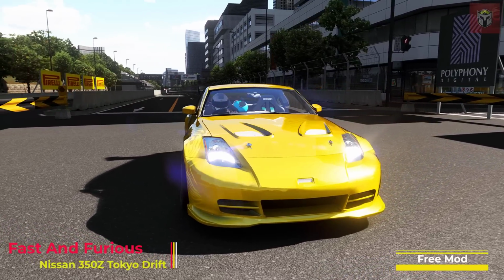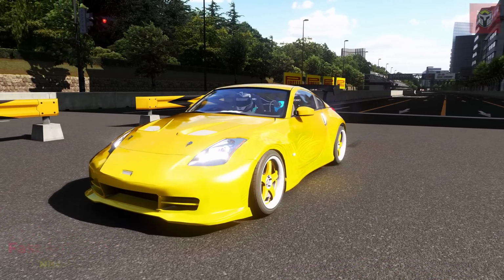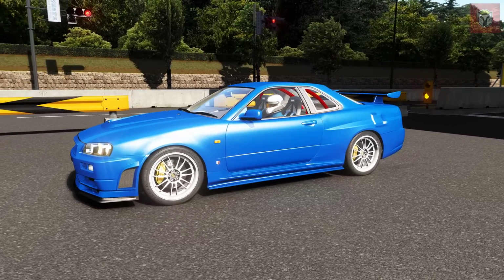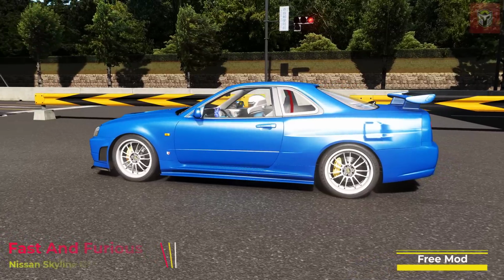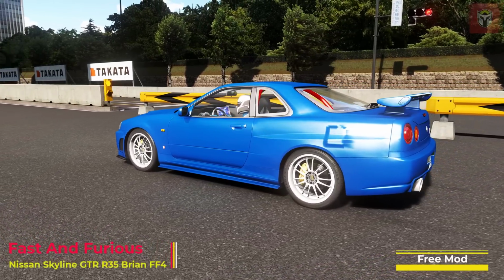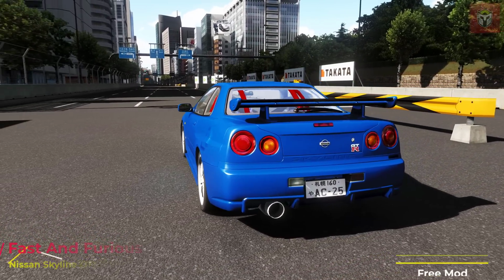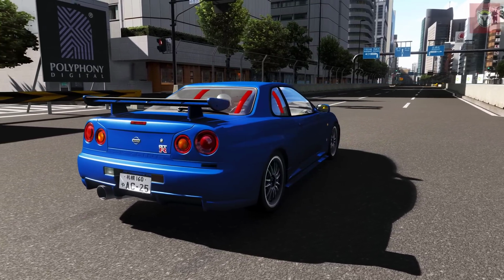This is from Tokyo Drift, 155 miles an hour and 0 to 60 in 6 seconds. Do remember also guys, these are still mods that are work in progress, so there's still more work being done on them. Next up we have this Nissan Skyline R35. This is Brian's car again from Fast and Furious 4, 325 brake horsepower and 0 to 60 in 4.9 seconds.